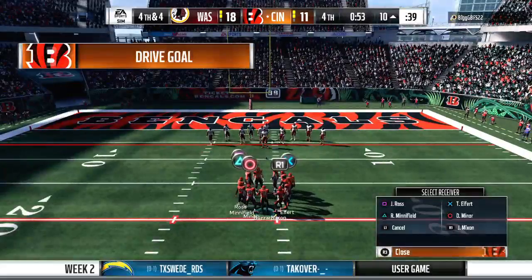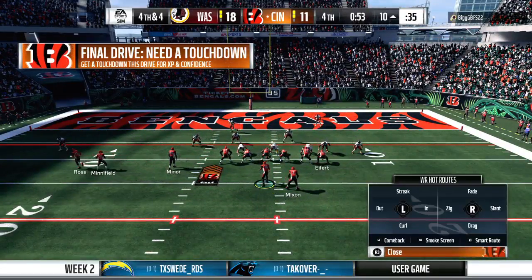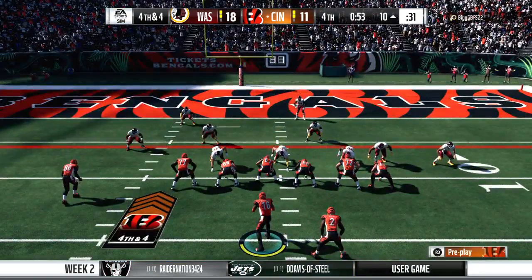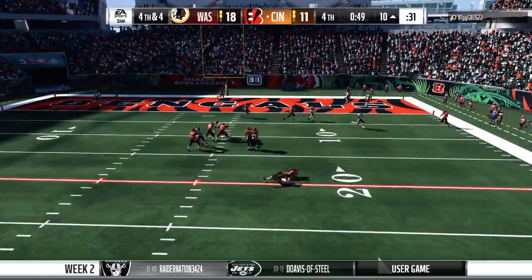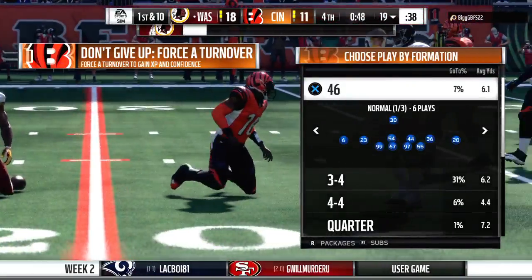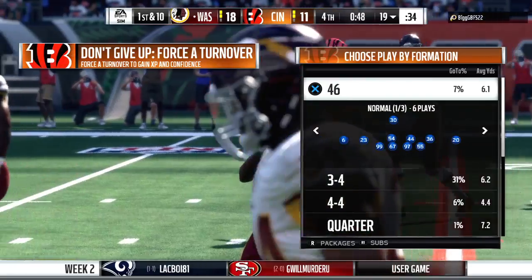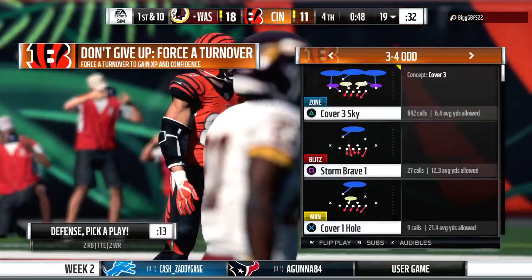Down 7, and they've got to go for it here on 4th down. As expected, they're going for it to keep the drive alive. And he can't get a throw off. He's taken down. What a huge play at this point in the game. They had to go for it with such little time remaining. And that'll be just about all she wrote for this one.